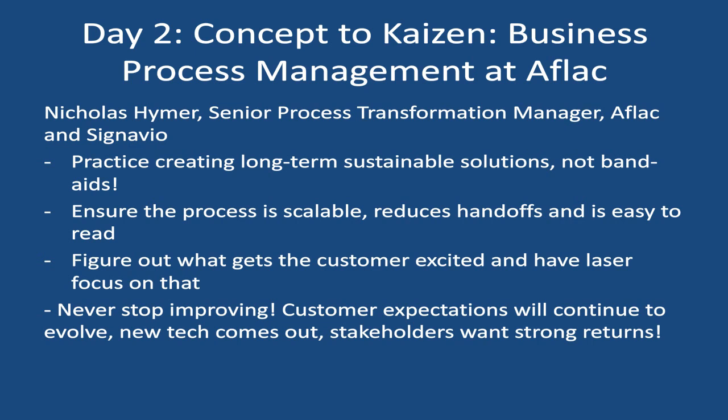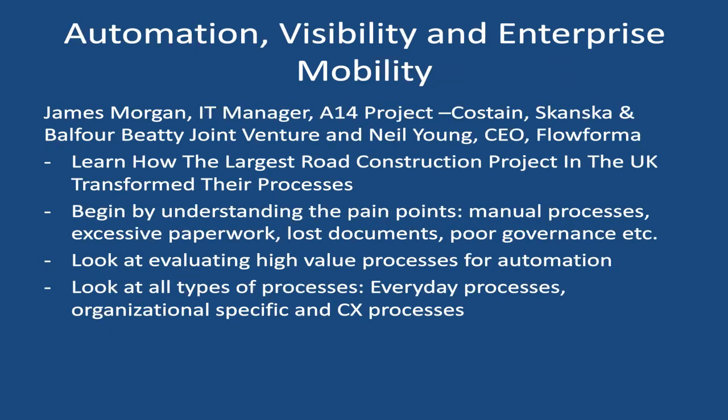Figure out what gets the customer excited and have laser focus on that. And never stop improving. Customer expectations will continue to evolve. New tech comes out, stakeholders want strong returns. Once you've finished, you need to keep improving. And automation visibility and enterprise mobility.